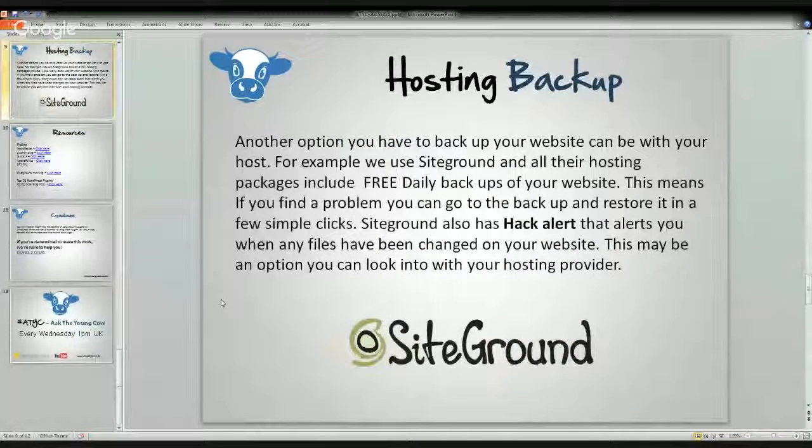Yep, so the next part is we've got hosting backup. So another option you have is to back up your website with the hosting company. So for example, we use SiteGround, and all their hosting packages include something called a free daily backup. So this means that on a daily basis, it will back up your website. So if you find a problem, you can go back to the last daily backup it did. So yesterday, for example, in just a few simple clicks. And the good thing with SiteGround in particular as well is it's got a hack alert that alerts you to when any files on the website have been changed.